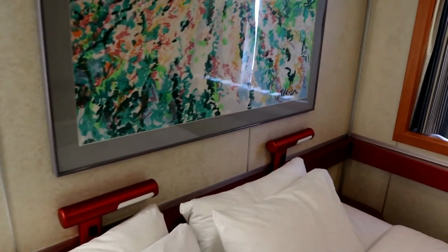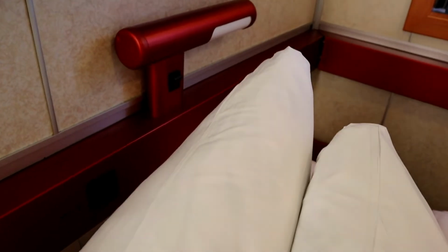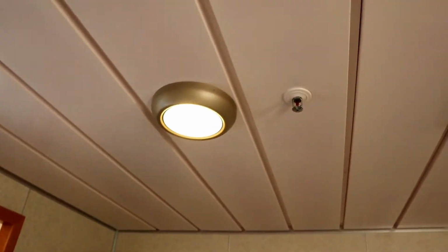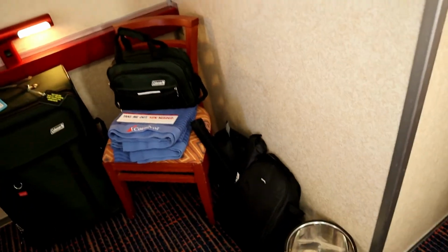You have 2 lights above your bed. They can be controlled from there, and the other switch is right over there. And this controls your interior lights in the room. So at nighttime, if you hit that switch, it will control your lights. Luggage mat, protect the bed. In the corner, you do have a small chair. There's an additional light here. If you needed a third person, they could add a small cot.